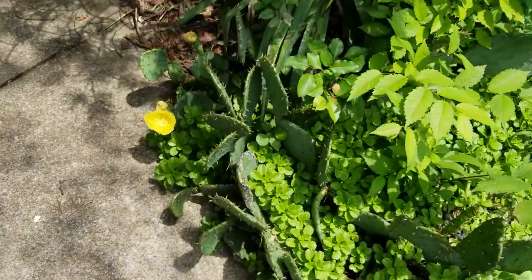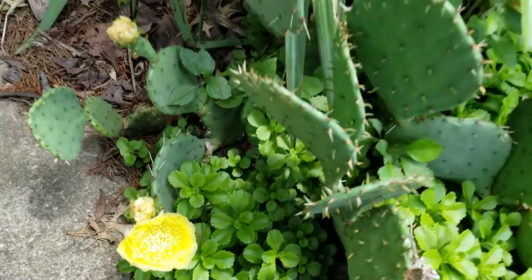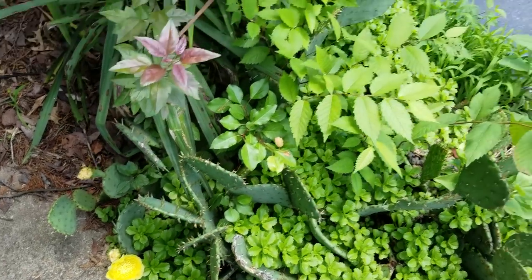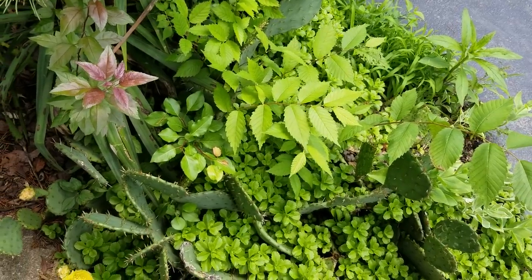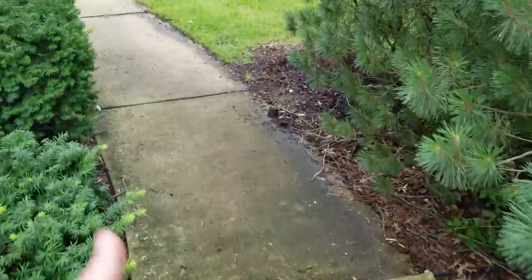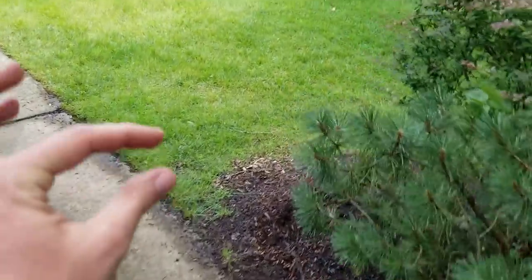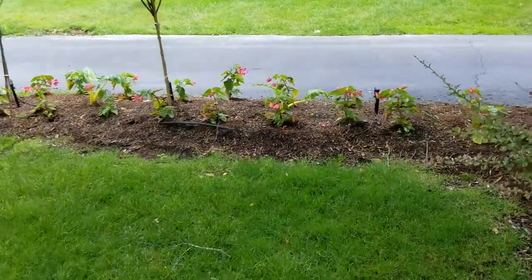We got a flower over here on the Opuntia. Isn't it pretty? It hasn't even opened all the way. So pretty. I need to weed this area, but you know, I don't like to weed around my cactus for obvious reasons. I need to just get some gloves. I have gloves, but they aren't gloves I'm willing to ruin because they get filled with those little glochids and I can't stand them. So these are the begonias over here.